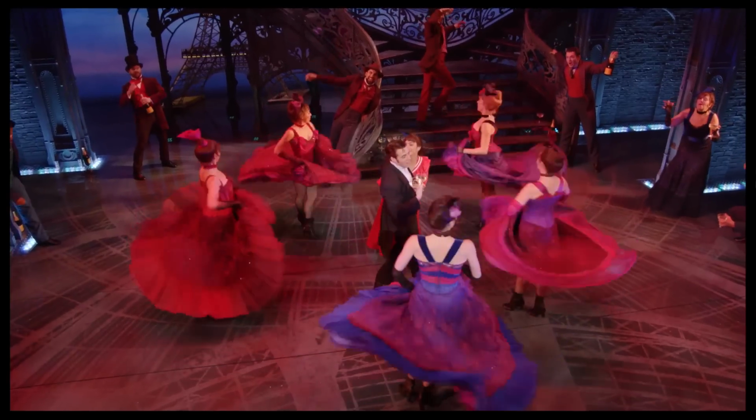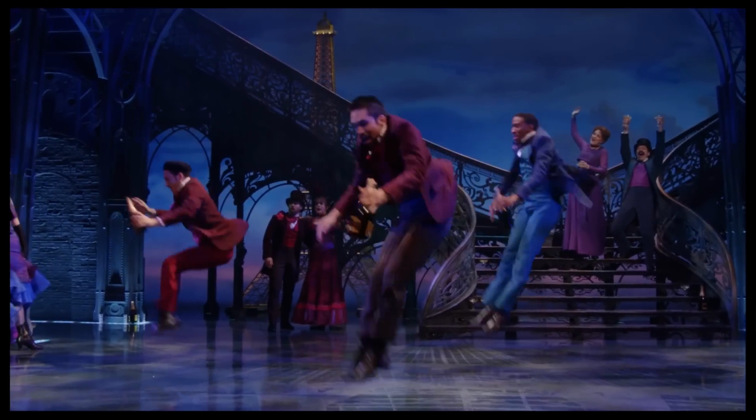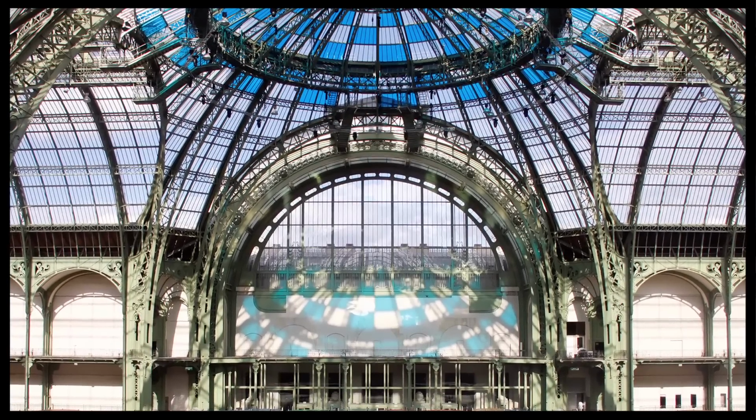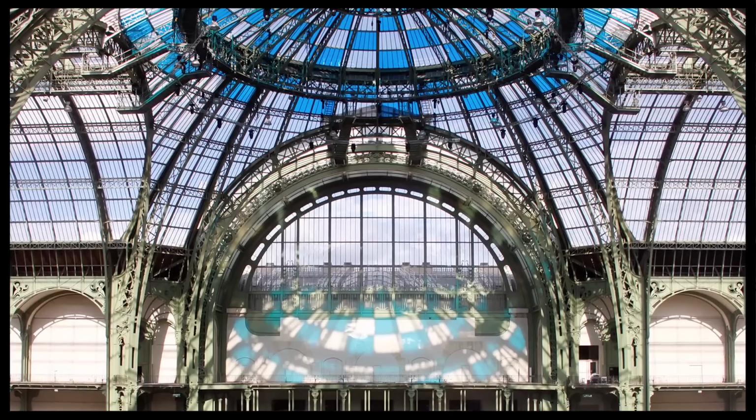I'm kind of obsessed with the Grand Palais and the gorgeous ironwork there. It's this absolutely beautiful building that feels like it's made entirely of glass and iron, and the ironwork that supports this giant domed glass ceiling is one of the most beautiful designs that I've ever seen. And it also is sort of a real feat of French engineering at the time.